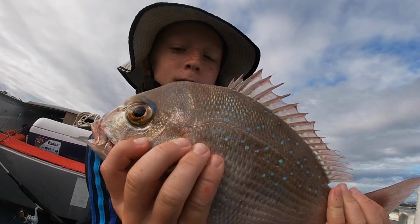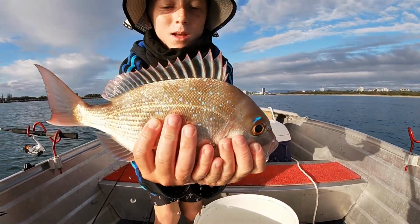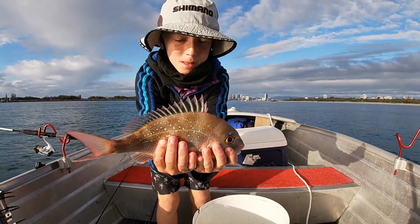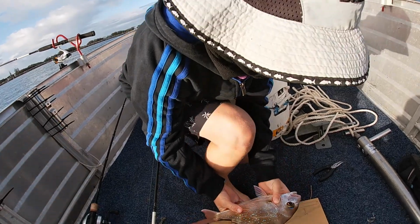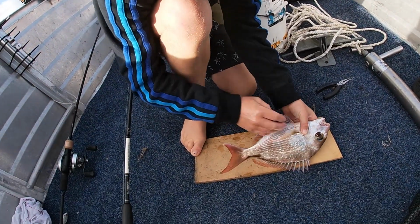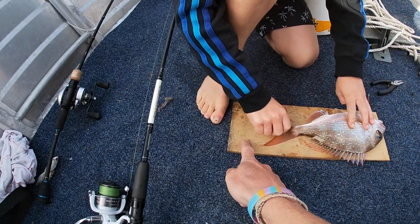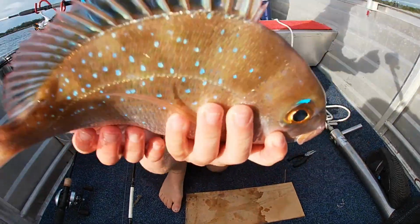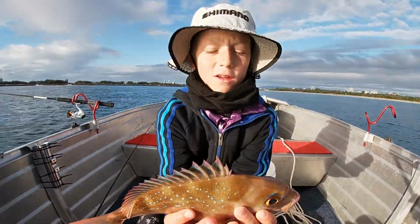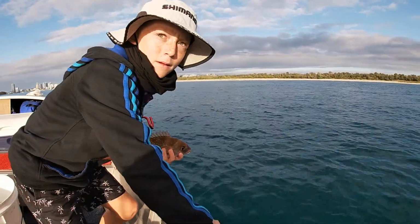Pink snapper. Right, so here's that beautiful snapper I caught. It's actually a pink snapper. It's got some beautiful blue dots there. Shines in the water. So, put him on here. No, definitely not, he's not a keeper. So no, throw him back. So there he is. Beautiful. Get up my photo. Hang on.